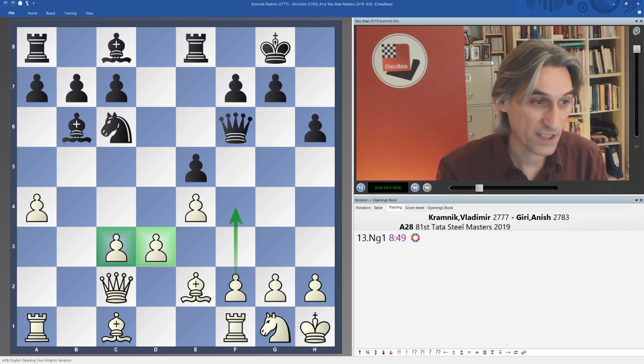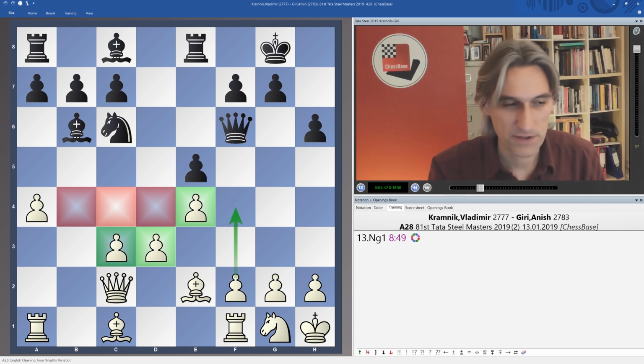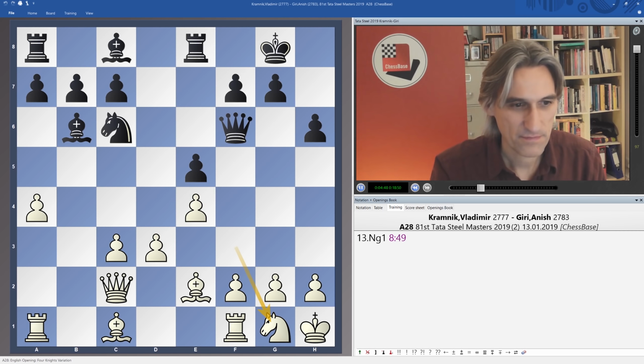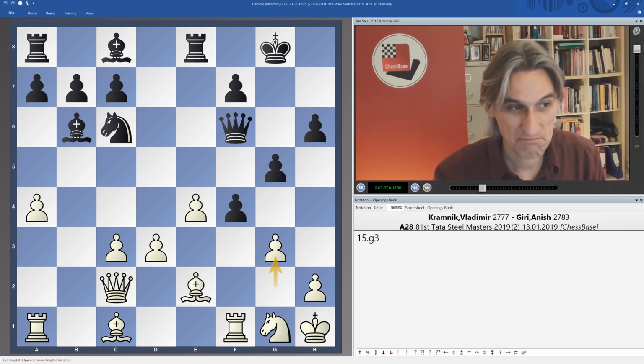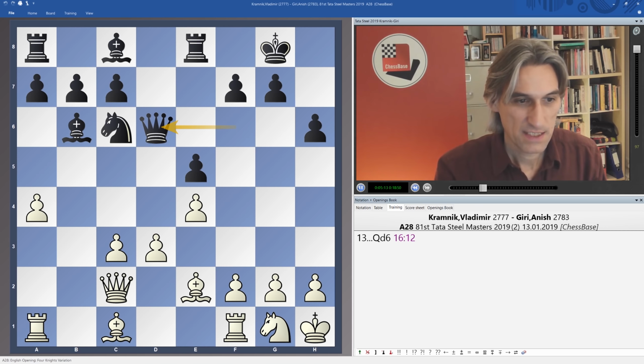Now, given that white has such control in the center over these squares in particular, it's possible to go for this. But still, it's outrageously direct. And now, if black were to play something like g5, it's an ugly move. You could play bishop h5 and maybe swing the knight to g3 to control f5. Or you could play it like a king's gambit and open up the position like this. It's also possible. Anyway, Giri played queen d6 after 16 minutes' thought.